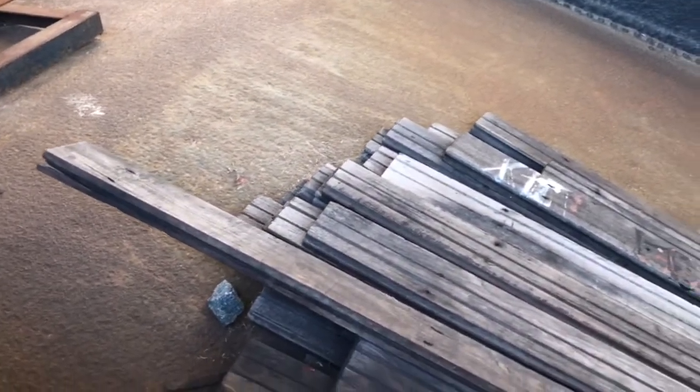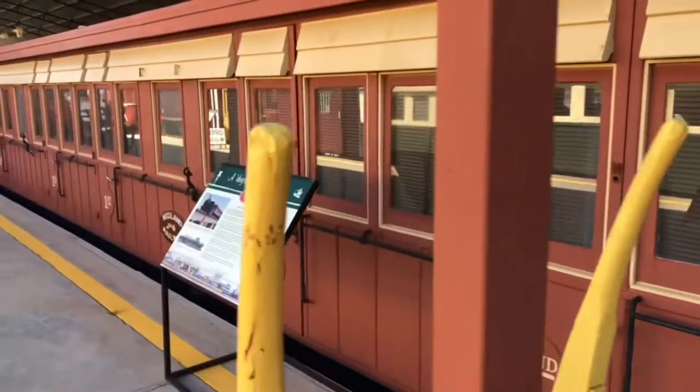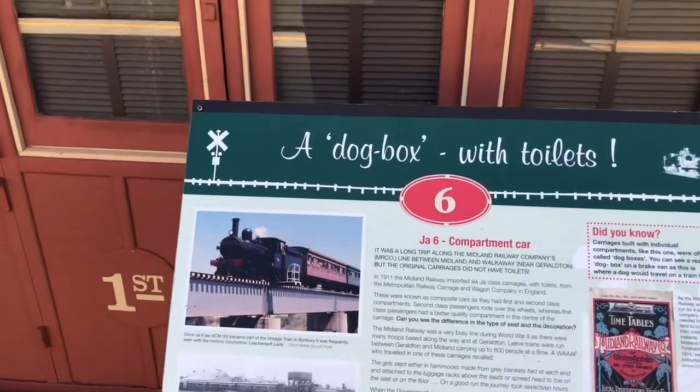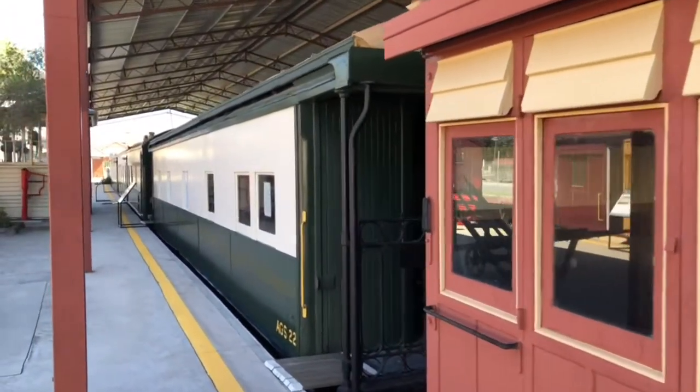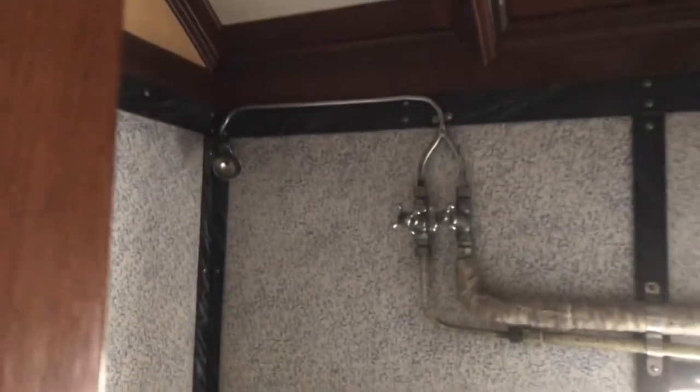Coal was stacked, and it used to come down there, and the firemen would stick it on the fire. A dog box with toilets. First class carriages. I'm not sure that I can go in that one, but we can go in this one. This was obviously the dining room. It's pretty spooky. And that was the bathroom. They even had showers on these trains. Lucky passengers.